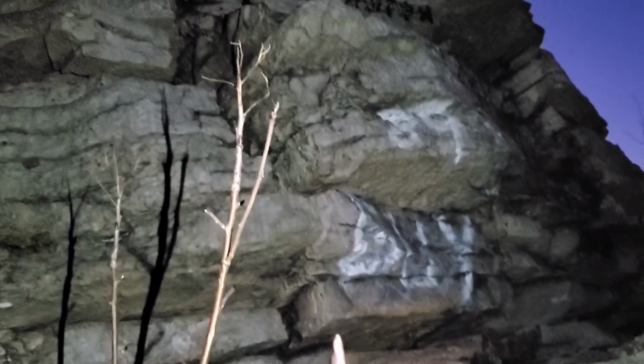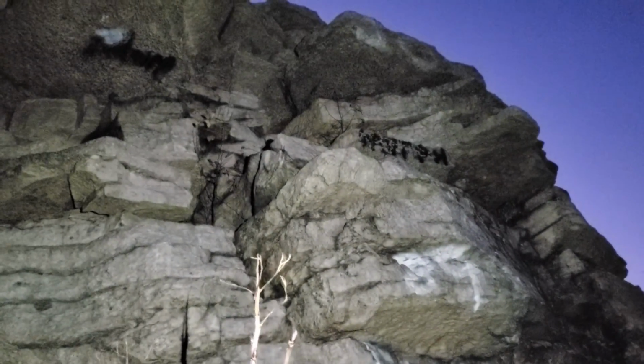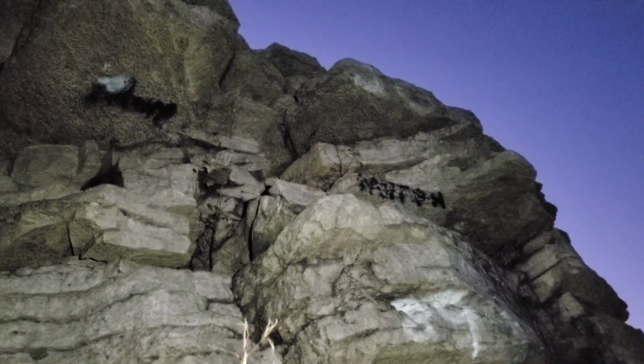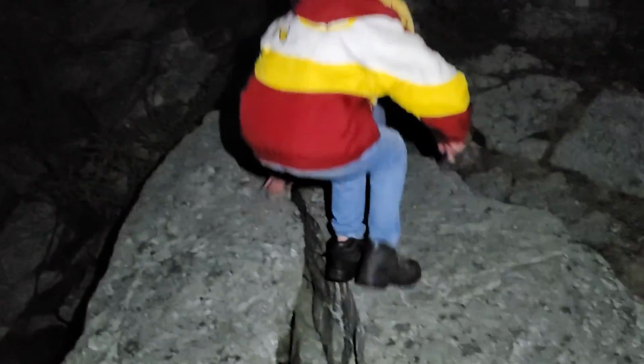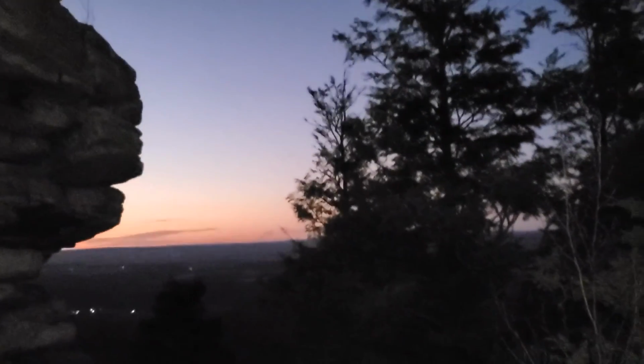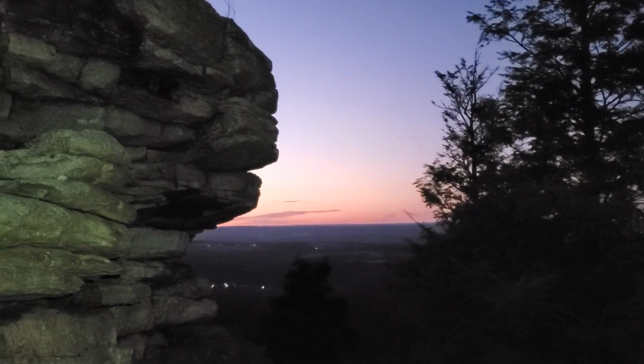Check that out. That's pretty cool. Oh, man, the sky's turning pink now. Yeah, it's neat. I have the flashlight right in my face. That's a good spot for it.